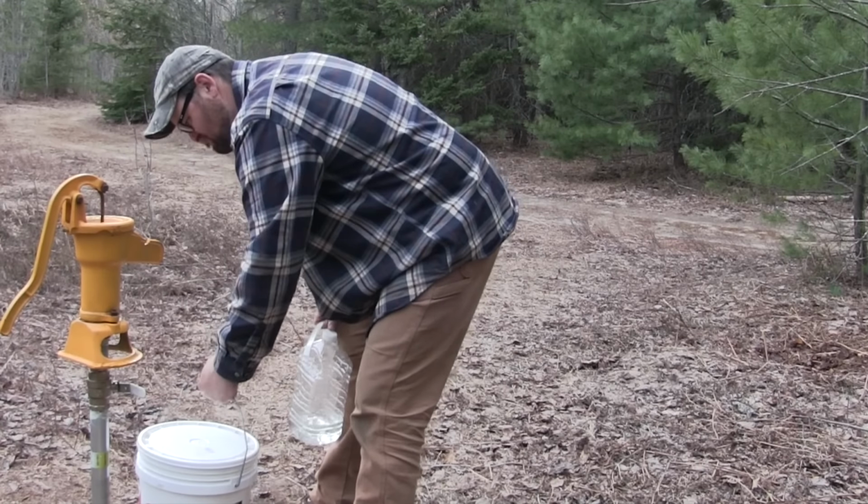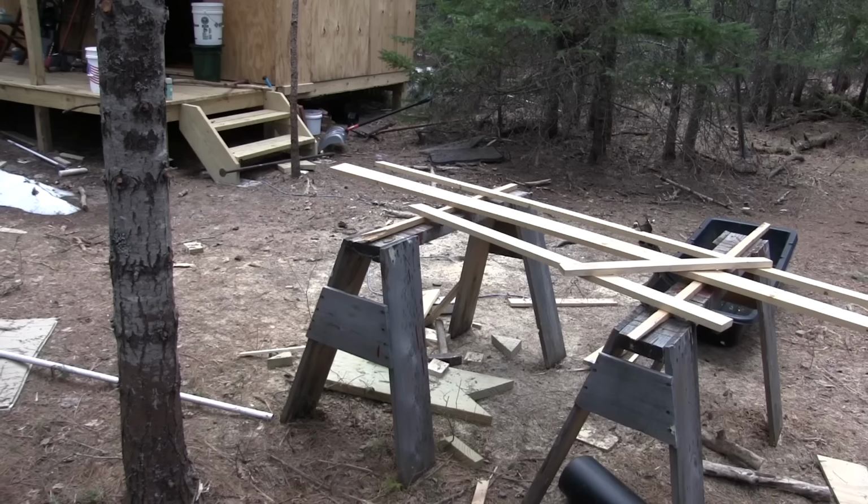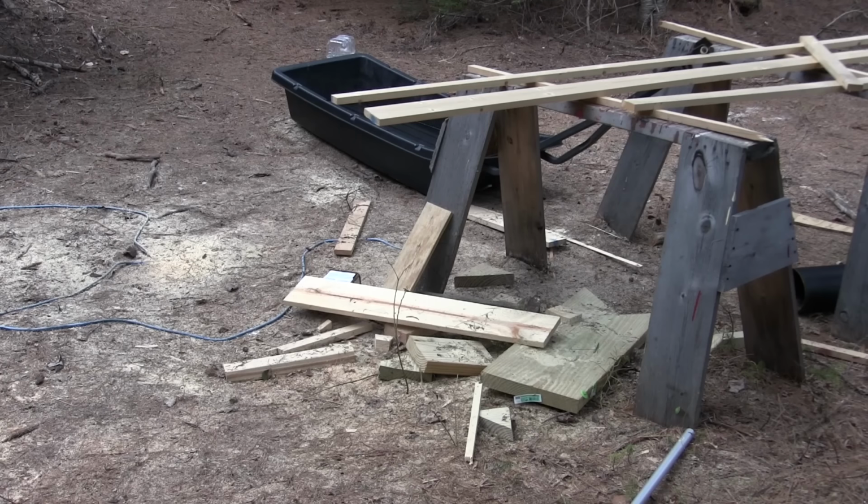Now it's great to see the snow gone and to be able to drive in here. But on the other hand, it shows me the giant mess that I left here last December when I finished building this cabin. I hate the thought of a spot this nice having trash all over it, and I'm going to take care of that today.